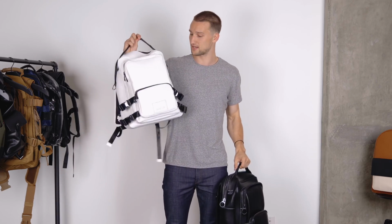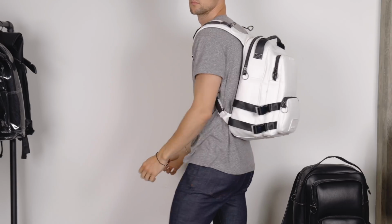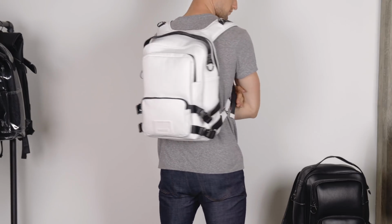While the white is kept in all white, but then you have the contrast black, which creates an entirely different aesthetic. But the second reason is because I absolutely love these backpacks.